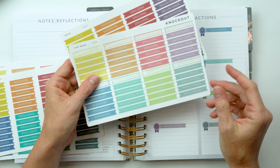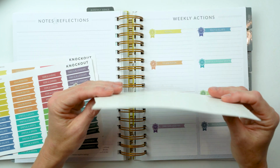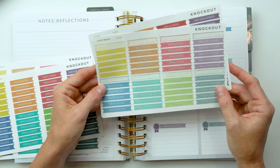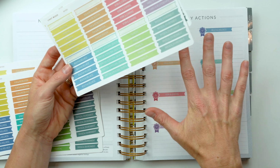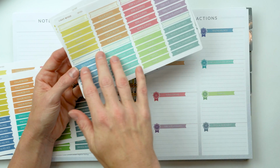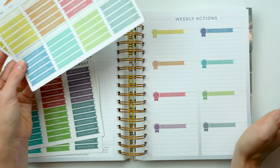This is what you will see in the new releases on Friday the 12th, these categories. I know some of you have asked about customization with these. That may be something we entertain in the future, so if you're interested, you can reach out to us personally. But for right now, these are the categories based on the Makse Life system and the color code. Each of the colors has the category pre-written on it, so that makes it easier.